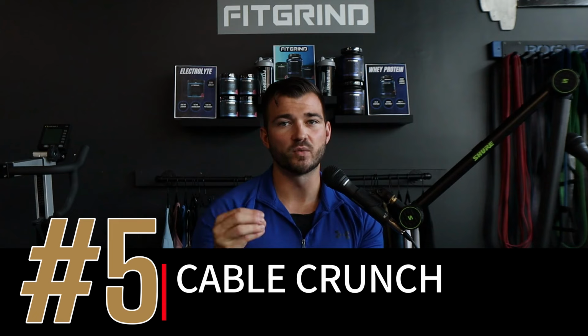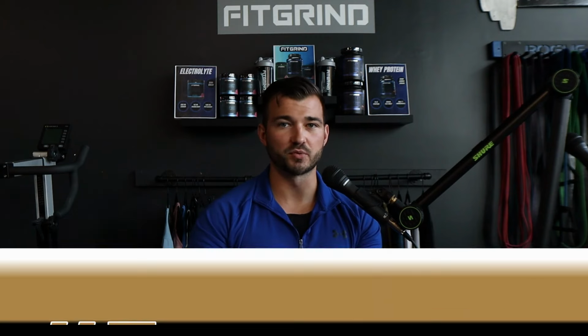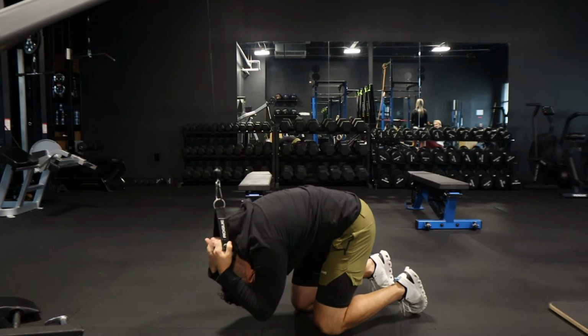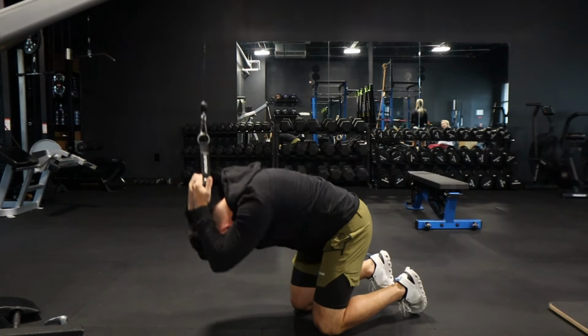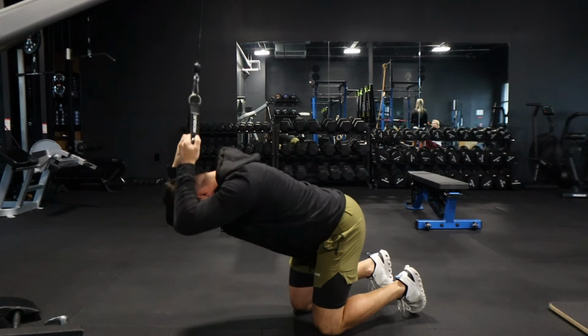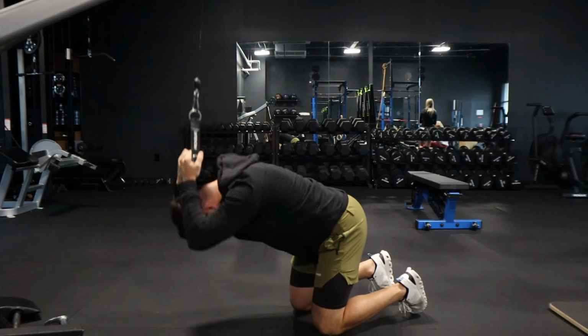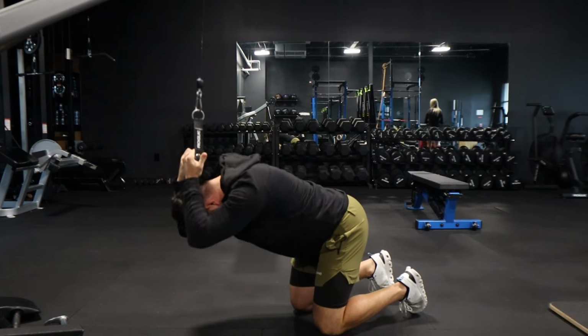The fifth and final exercise is a classic exercise, but is a great movement because again, you can load your abs, and this is the cable crunch. With this movement, it's in a lot of people's programs. It's kind of a staple, but why it's so good, again, is because you can start to add weight over time. You can get stronger in your ab muscles without having to add 20 reps, 30 reps, 40 reps, 50 reps. So it's a great movement that you can use weight and help your abs develop and get stronger.